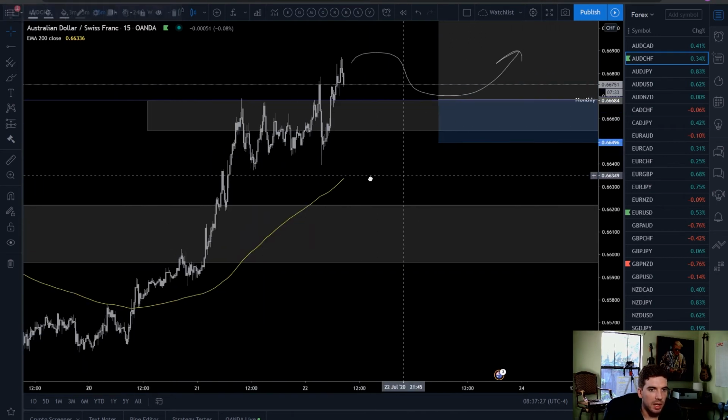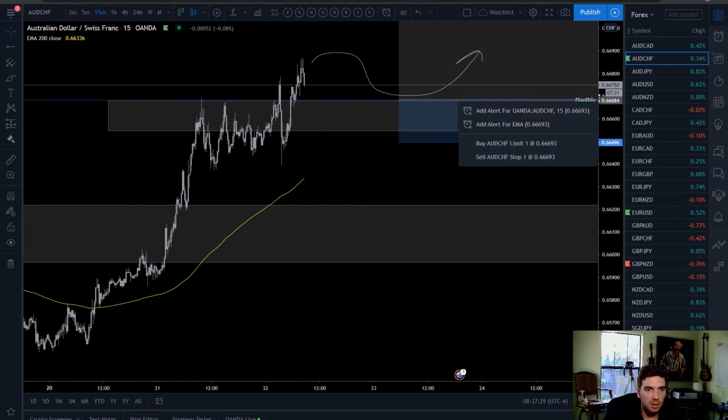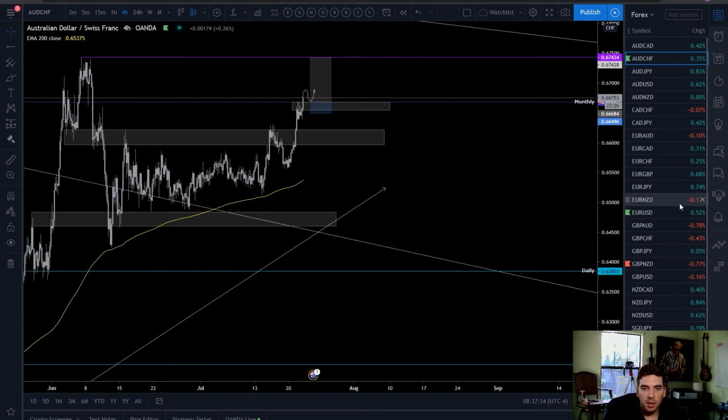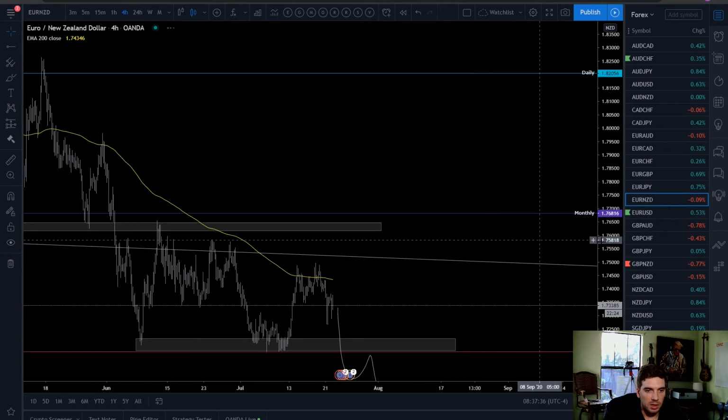Yeah, this would be the trade. So I'm setting another alert. It's telling me that we're pulling back. This will tell me when we hit that area.